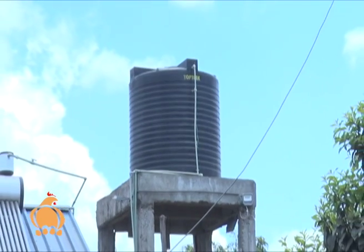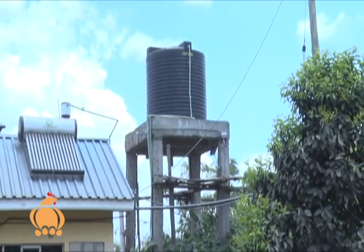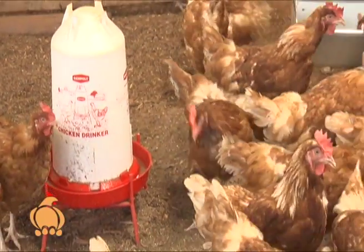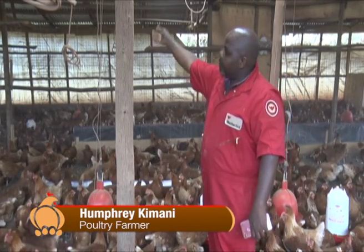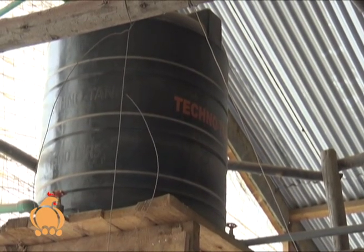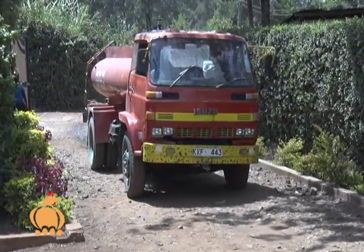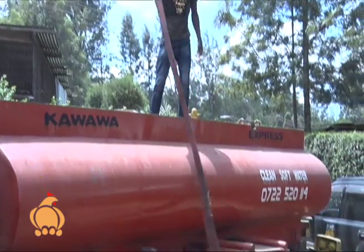Humphrey uses an automated water system for drinkers, but at the moment it was not working due to a faulty pipe. As for the feeders, they have taken the manual way. So right now they're using this manual drinker, but the automatic is this one. They have been joined to one service tank that is inside this house, this shed. A truck of water was to later come in to supply the water so that the birds could have sufficient water.